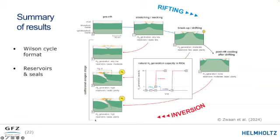And here we go into inversion. And at any moment in time, you could go from rifting to inversion. So there are different pathways. What is very clear, and it's summarized in this little graph here, but it's maybe clearer if you look at the little bulbs of hydrogen, is that we need a certain amount of extension before we get hydrogen generation in a rifting cycle. And then if we go into the inversion part of the cycle, we should have a system with sufficient extension that we can actually have large amounts of hydrogen being generated during the inversion phase.